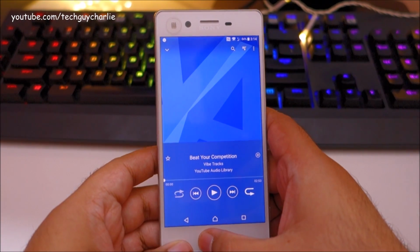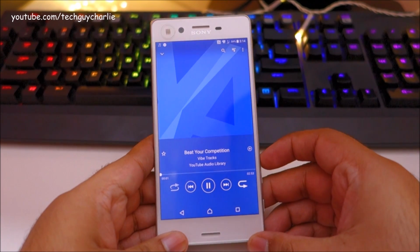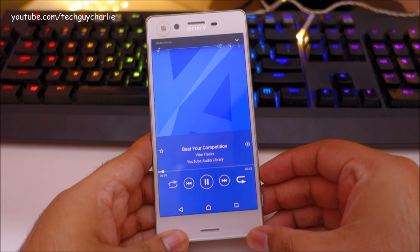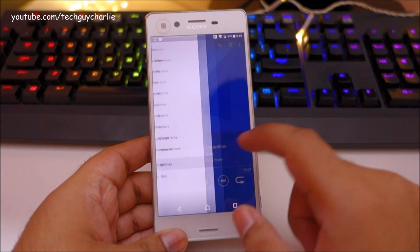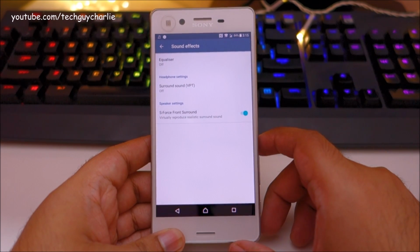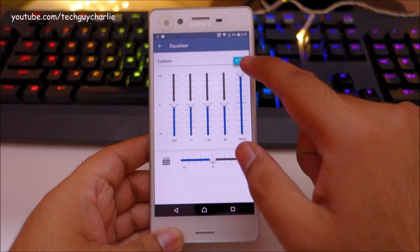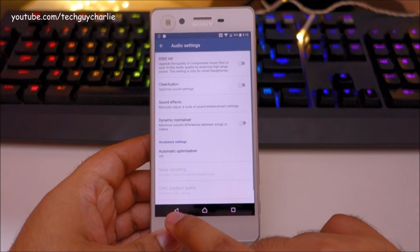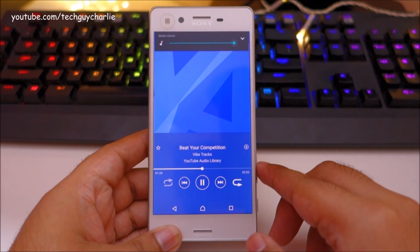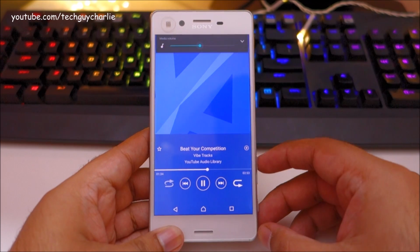And secondly, I've also noticed that the speaker volume has increased slightly. So here I'm going to play a YouTube audio library track. Yeah, that is pretty loud. Yeah, I think this is by far the most comfortable volume to listen to music on this phone.